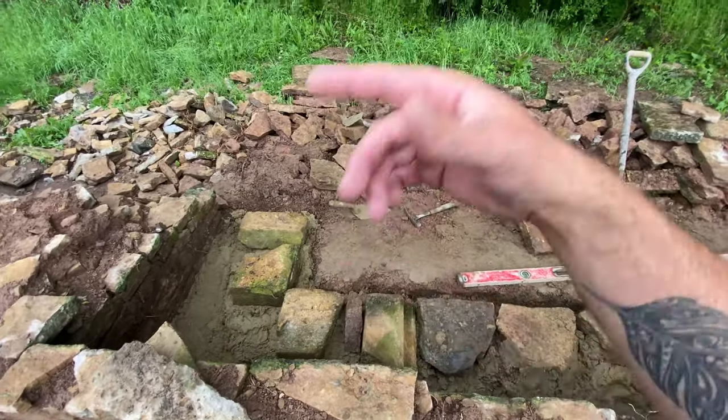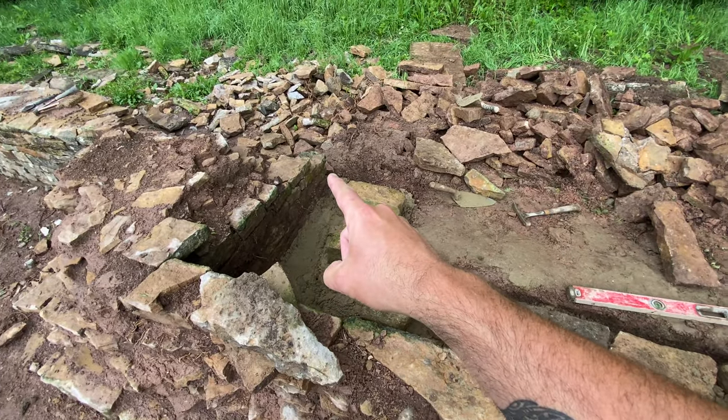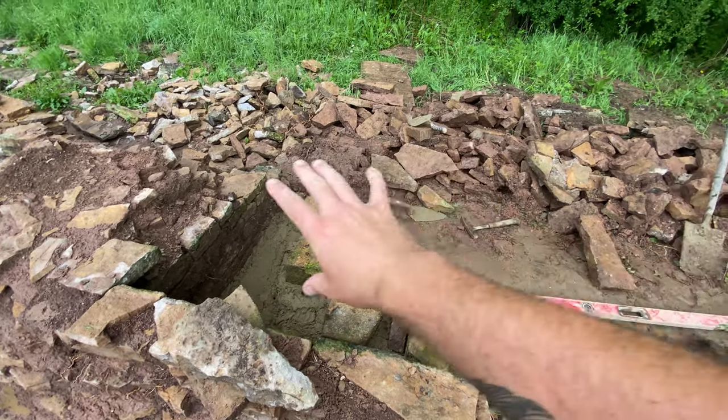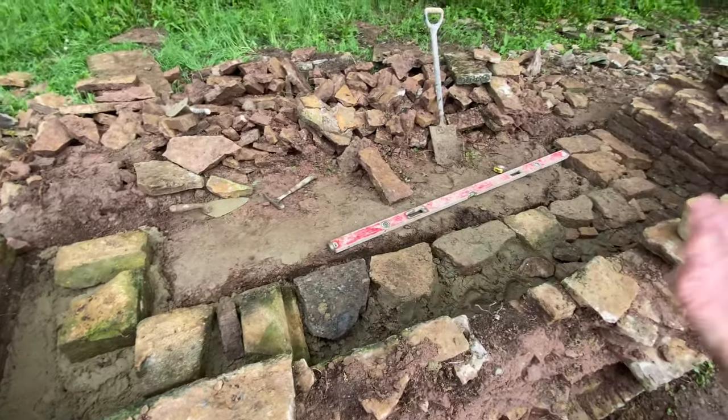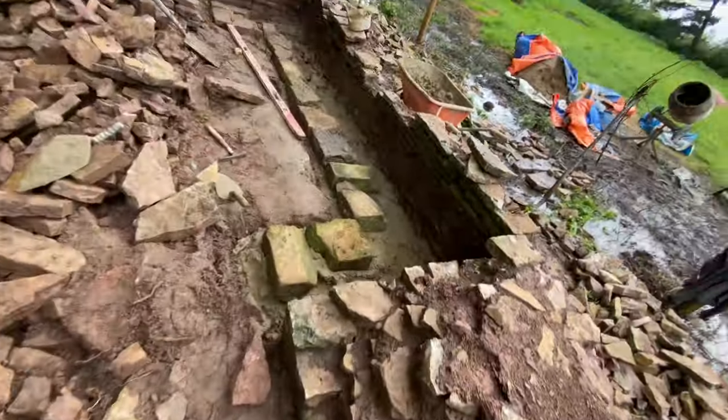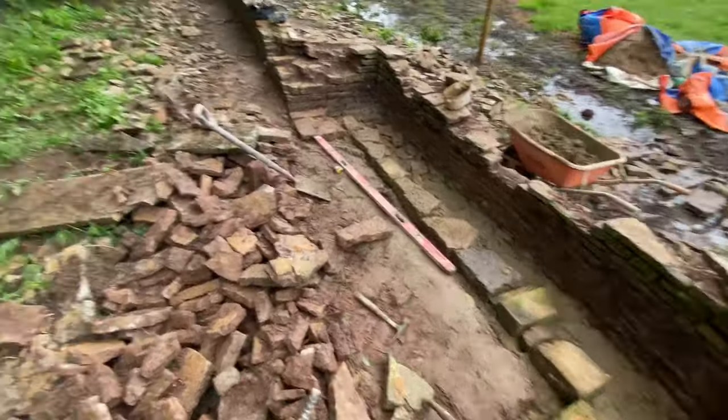And then I think the next course, that second course, well, you can just see it there, that's going to be above ground. So we've got about another good course which will be underground, but from this point we'll start building properly, not properly, but we'll start building neatly, just so it's on show. But you can sort of see how it's going to be.